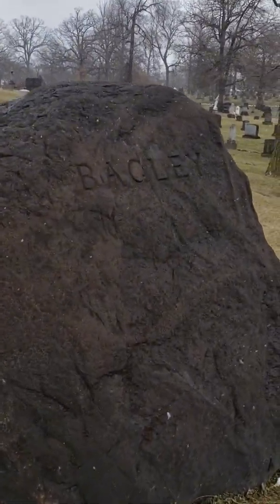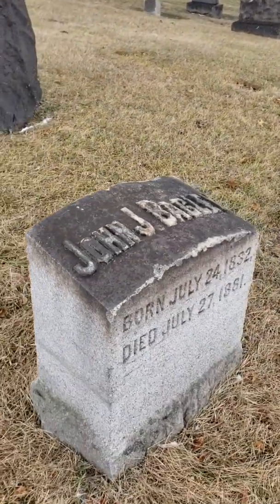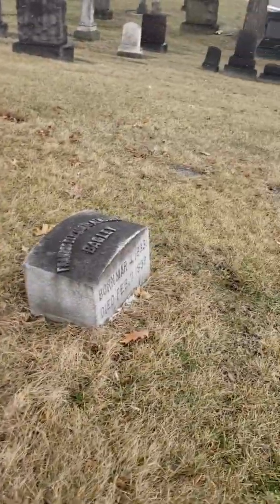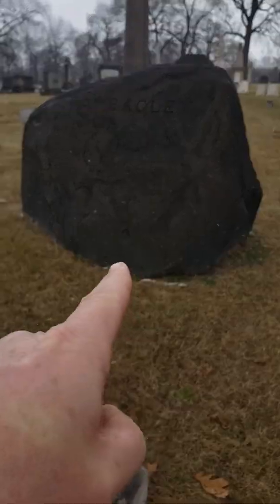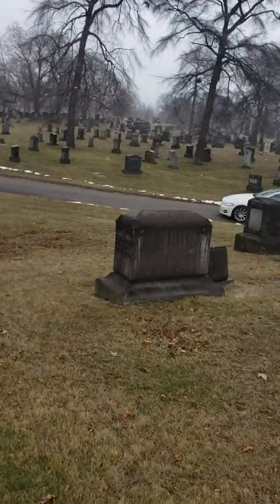So this is John Bagley, former governor of the great state of Michigan. It's a pretty easy one to find here in Widmer Cemetery. Just look for that big rock, and there's a big monolith behind it.